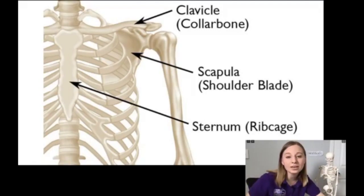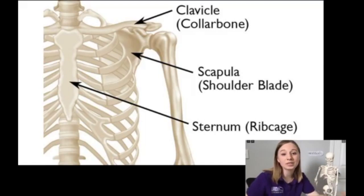So again, we have our clavicle, our collarbone, our scapula, so our shoulder blade, and our scapula kind of holds the shoulder joint away from the rest of our body, and it's actually not that thick. It's almost as thick as one of our little fingers.